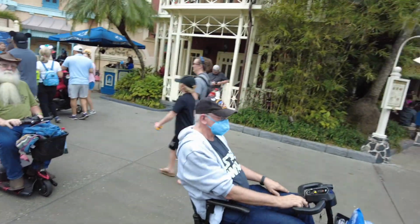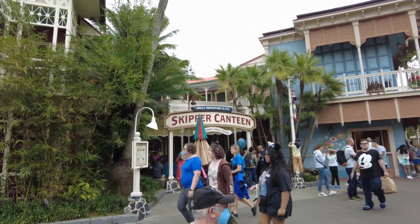Right. So one of the places that we have wanted to try but haven't gone to, because of being with the kids and them not probably wanting it, is Skipper Canteen. So we're getting to try that for dinner tonight, and we're super excited. Let's go.